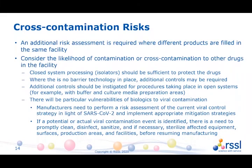And it already stands that for biologics, there should be a good viral control strategy in place. And this would include one or two or three viral inactivation steps. So these go alongside a review to see whether those methods are still effective against the coronavirus, along with the necessity to clean, disinfect and sterilize as part of contamination control measures.